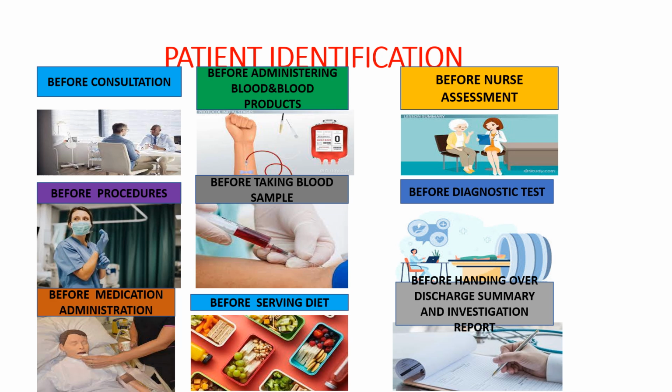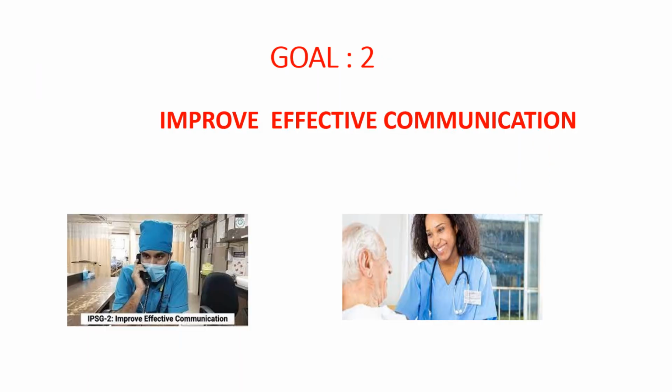Regarding patient identification, what are the situations in which we will identify the patient? The first one, before consultation. Second, before procedure, before medication administration, before administering blood and blood products, before taking a blood sample, before serving any diet, before nurse assessment, before diagnostic test, before handing over the discharge summary and investigation report.